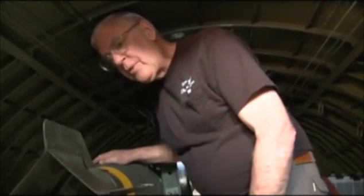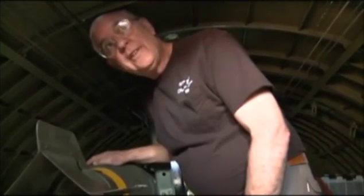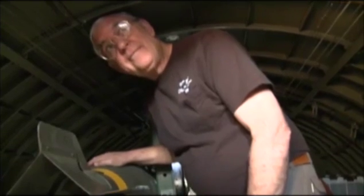But the strategic bombing raids that really did a lot of damage were usually about 1,000 airplanes, each carrying about 6,000 to 8,000 pounds of bombs. And the Liberator carried quite a bit more.